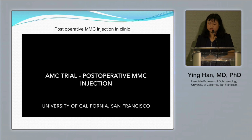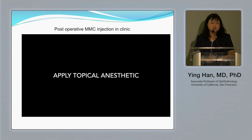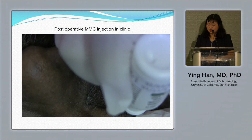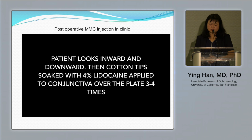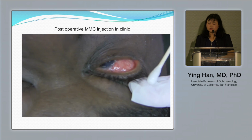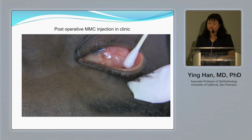Here's the quick video about the post-op mitomycin injection in the clinic. So remember, we do it at 1 week and 1 month afterwards. This is a gentleman. Firstly, we give proparacaine eye drops to numb the eye, and then we apply a Q-tip with 4% lidocaine. We really, really want to numb the area very well.